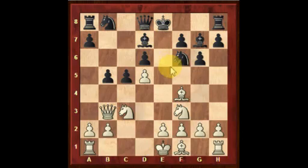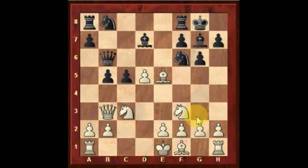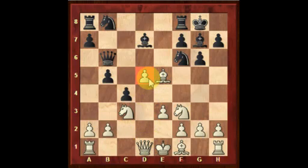b5 offering up d6 looks very interesting. Queen b6 hitting that bishop, and now able to castle. So black has some dangerous pawns here, it seems. e3, c4, and it seems white's passively retreating the queen, but of course it does protect d5, so after any b4, this d5 is not a problem here.